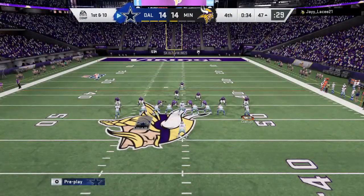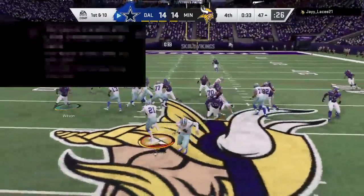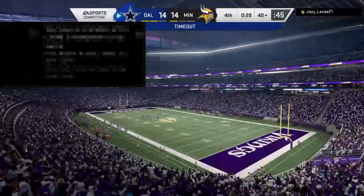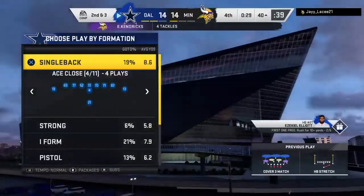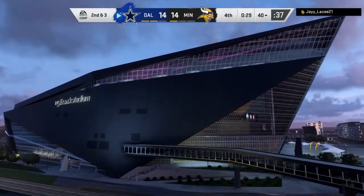We got 4. Under. Rush in. A first down carry by Elliott. He'll get it to the 40. Broke a tackle there to get some extra yardage. Now the Cowboys going to burn the first of their timeouts as the clock will stop with just under 30 seconds left to go.